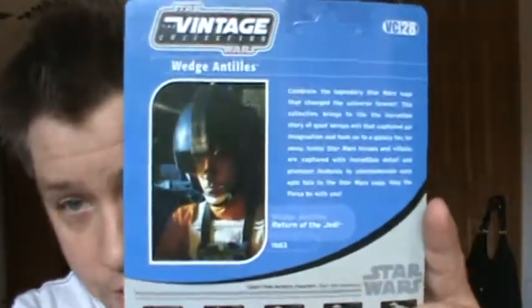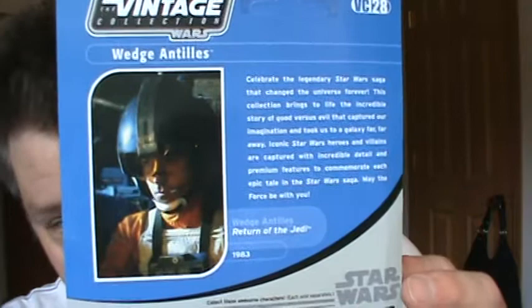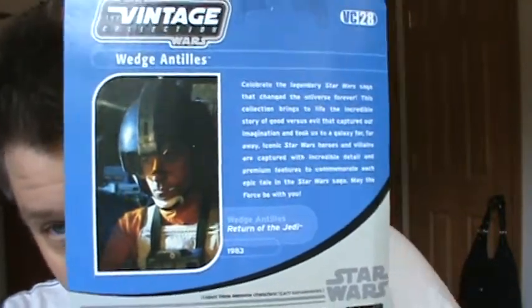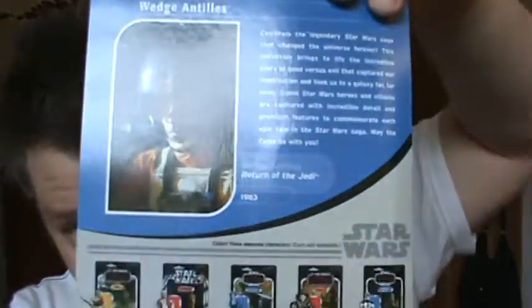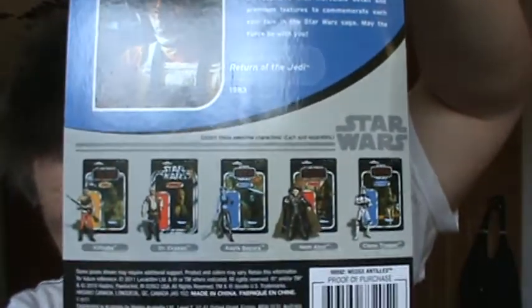Here he is on back. There's actually 3 variations to this cardback. I have the latest one. I'm sure collectability is going to be rated on what cardback you have and how rare that cardback is.